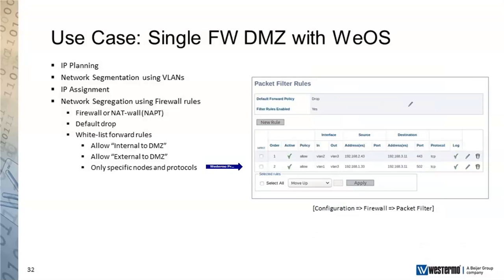The other rule would be for uploading, that is in this case from the local network, the internal network, and in this case it allows Modbus TCP traffic to go from a specific address in your internal network to the DMZ. And there is no other traffic allowed to pass through this firewall. External can access the DMZ, internal can access the DMZ, but no traffic can go directly between the external and internal networks.